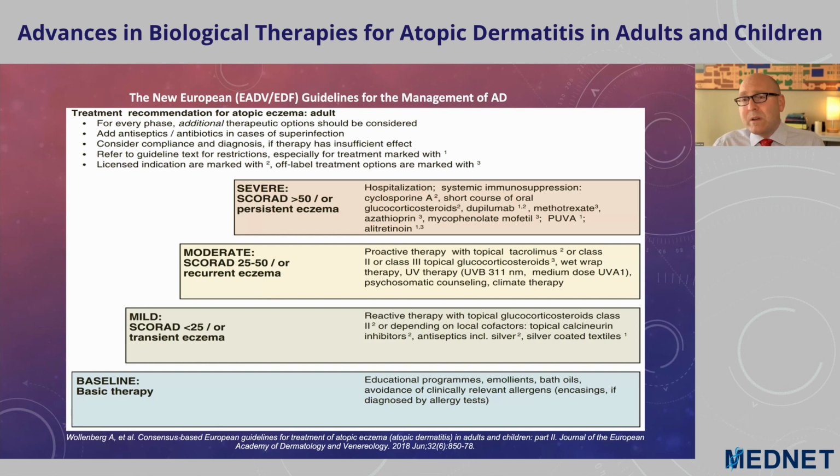Well, they're extremely accessible. They're extremely reliable. And when used correctly, they're both incredibly safe and incredibly tolerable. And I cannot say that about everything else. So we see, for example, depending on other local cofactors, we could use a topical calcineurin inhibitor. So in the United States, pimecrolimus is approved for mild to moderate atopic dermatitis in patients ages 2 and up. So that could be reasonable.